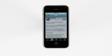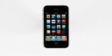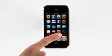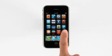When you've found an app you like, just tap here to buy it. It will download wirelessly to your iPhone, and you can start using it immediately. With tens of thousands of apps and more being added every day, you can always find amazing apps every time you visit the App Store.